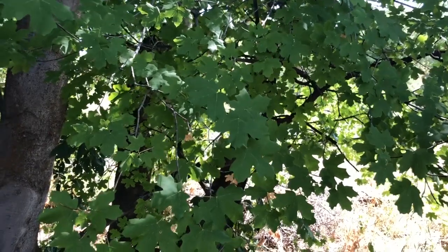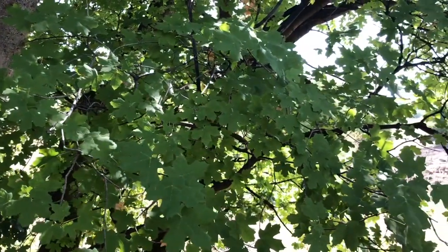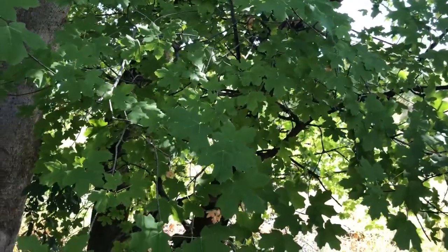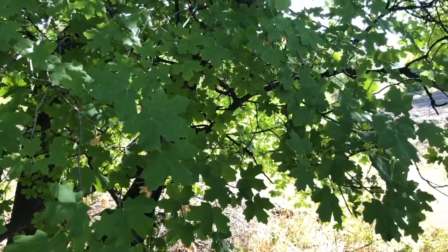I think I'm feeling inclined to just bring in some simple maple branches. We have plenty of those, so I think I'll clip some of those and go in and arrange them and see if I like that.